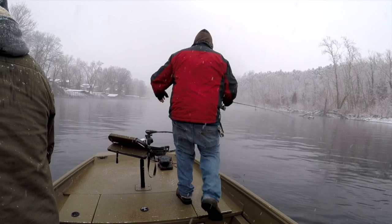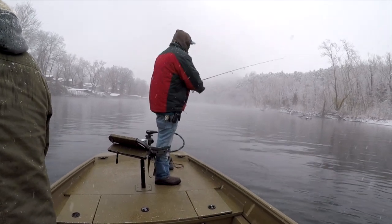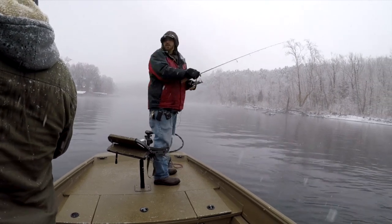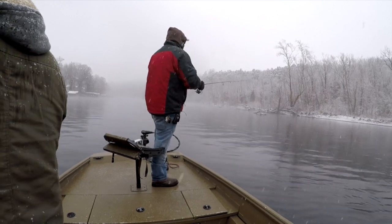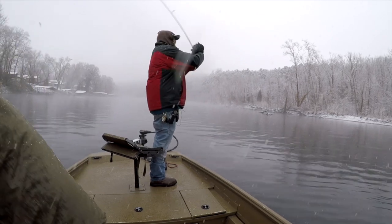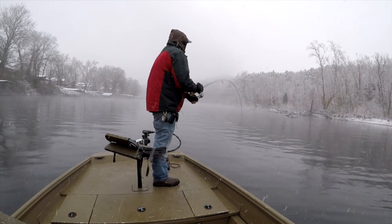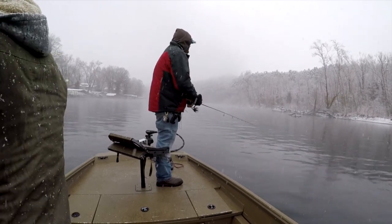We do have one fishing report from today. We had a boat out this morning before the snow really rolled in heavy. Oh, Levi's got one on the sculpin and peach. And Levi is fishing the faster water behind me here. You lost him? No. Darn it.